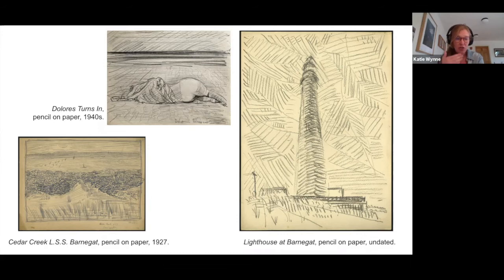You can kind of picture him up in the dunes there, looking down towards the water. If we went back to that Barnegat Bay print, we could see Cedar Creek is one of the waterways that he marks on there. So it's also right up in the bay. And then, of course, the lighthouse at Barnegat on the right, which is a very well-known landmark in that area.